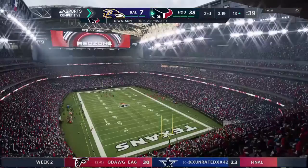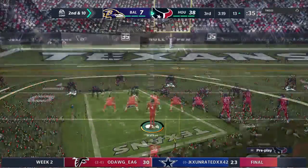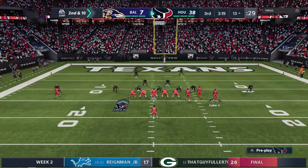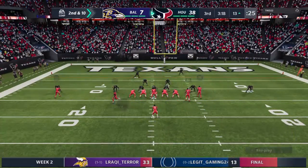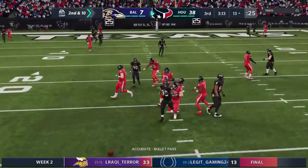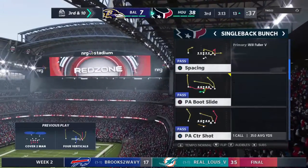Toward the end zone, but that's going to wind up incomplete. Oh, Thomas unable to reel that one in. That'll bring up 2nd down. 2nd and 10. To throw again, Watson. And that one got tipped, kind of threw everything off. It brings up 3rd. Intended for Will Fuller.